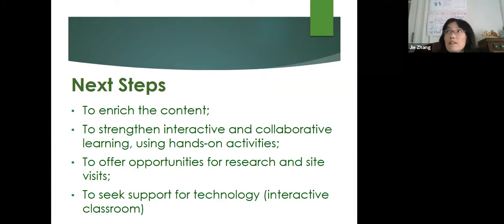For me, the next steps will be, depending on who my collaborator will be, I would like to enrich the content. So we go beyond the intercultural exchange, but also talk about the content for each of the COIL projects. And also I would like to strengthen the interactive and collaborative learning using hands-on activities, providing students more opportunities to interact with each other.